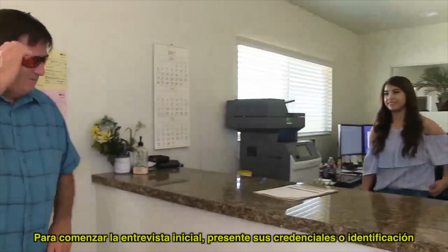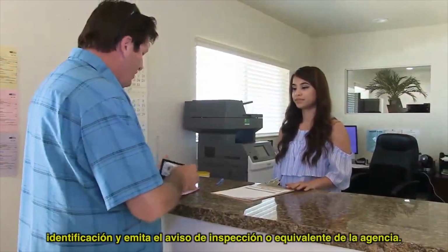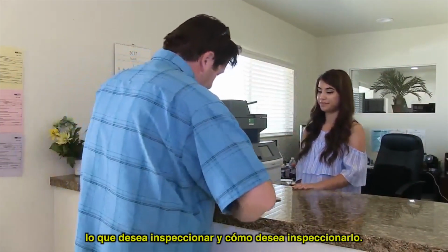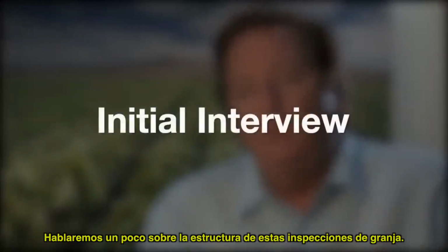To begin the initial interview, present your credentials or identification and issue the Notice of Inspection or agency equivalent. Then, you'll discuss with the farm representative what you want to inspect and how you want to inspect it. We'll talk a little bit about the structure of these farm inspections.